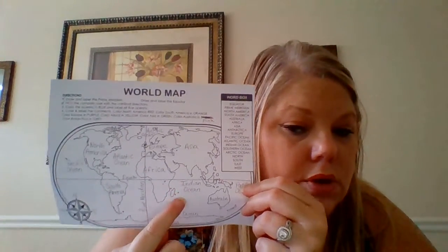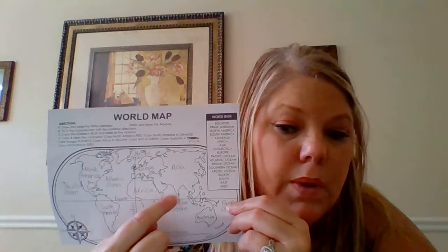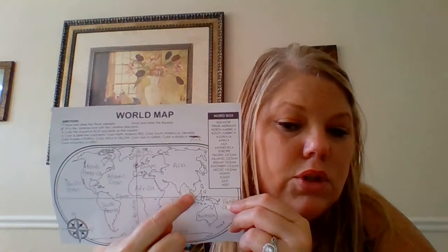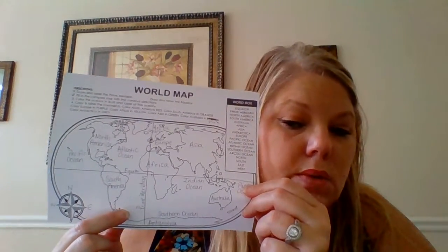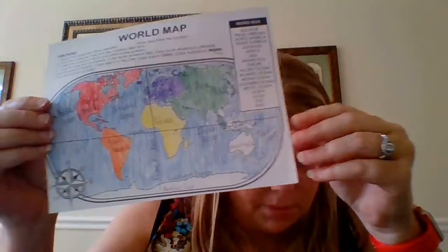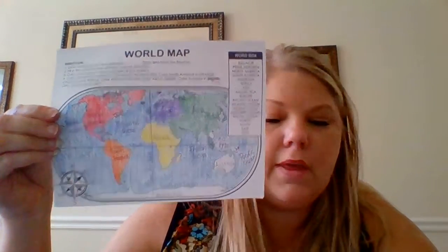Then you have the Indian Ocean. And we said that India is right here, and it's a tinier country than China and Russia. So what we did, we said he has a little teardrop, and his salty tears are filling up the Indian Ocean. And then we have the Southern Ocean, which wraps around Antarctica. And then once you color it, the completion will look just like this. Oh, I'm sorry, I left off the colors of Australia and Antarctica. All right, so you'll have to finish coloring those.